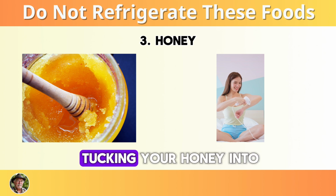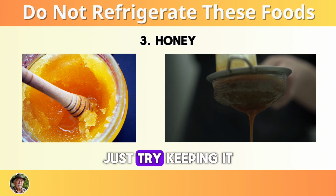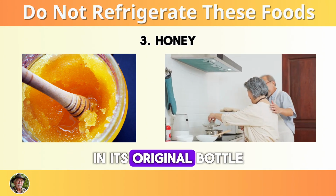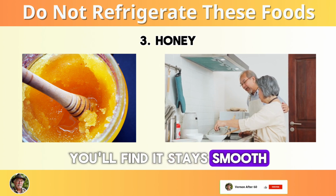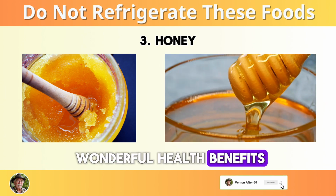So if you've been tucking your honey into the fridge, don't worry, you're not alone. Just try keeping it at room temperature, away from direct sunlight, in its original bottle or a sealed glass jar. You'll find it stays smooth, easy to use, and most importantly, keeps all of its wonderful health benefits right where you need them.